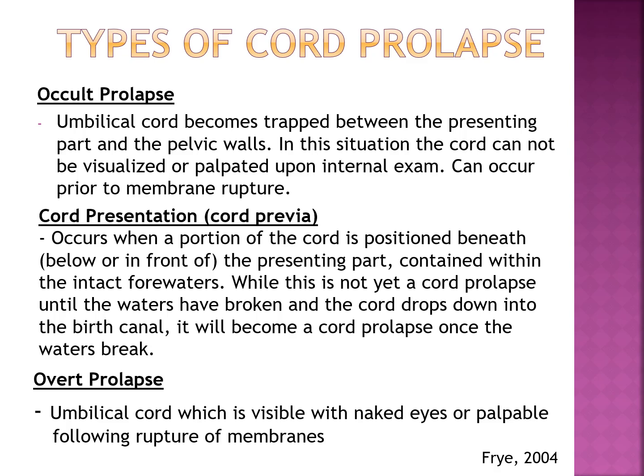Overt prolapse is the most extreme. It's where you can see the umbilical cord directly hanging out of the vagina with your own eyes, or it's palpable after the water has been broken. And that's the one we're going to focus on more in this presentation, when minutes matter and the cord is being kinked, the lifeline to baby's oxygen supply. What do you do?